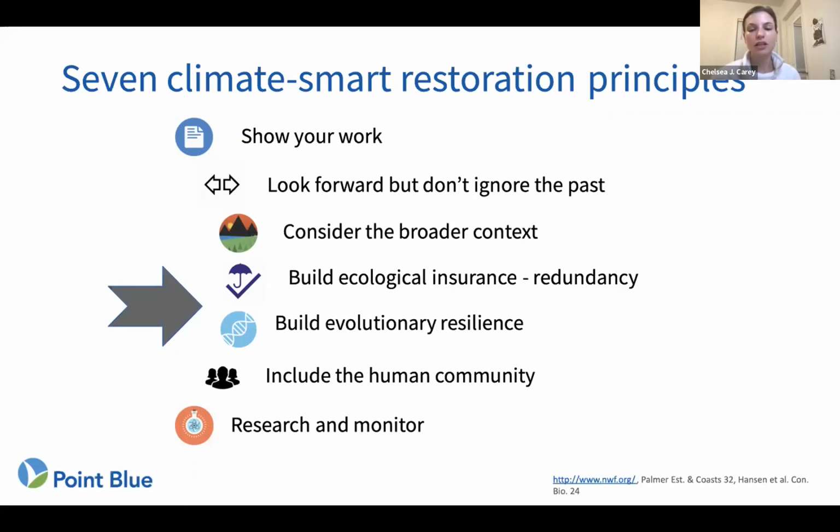Including the human community. Education and buy-in and interaction from the community is critical to the continued adoption of climate smart practices, and to the success of those practices. And so that sits central here as well.